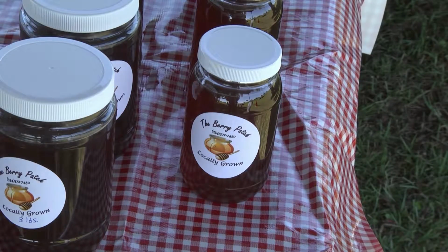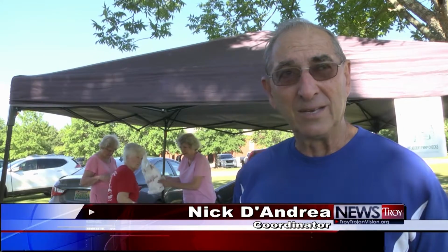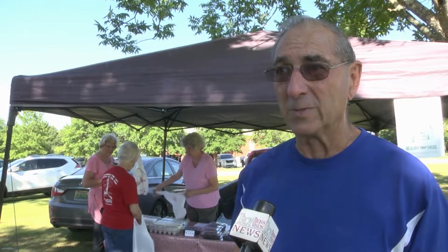Any farmer can join the market, but they must grow locally. Most of these people don't know where their food comes from, like at some of the grocery stores. These people have to grow local food in order to qualify to participate in the farmers market.